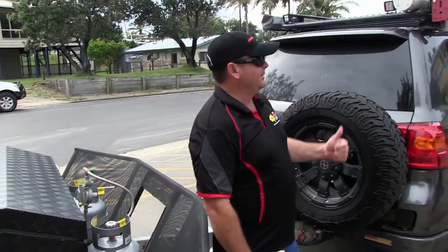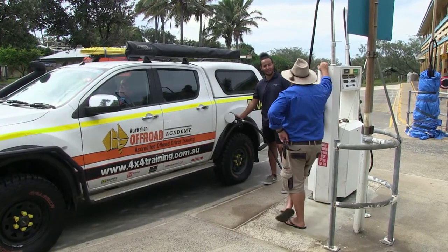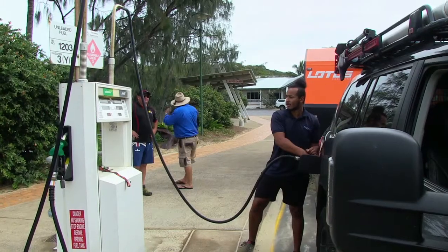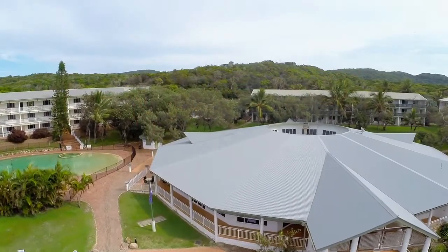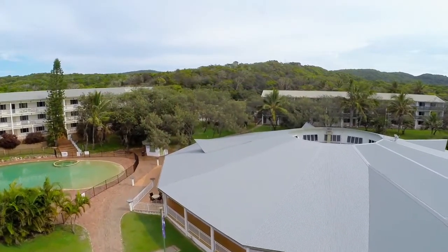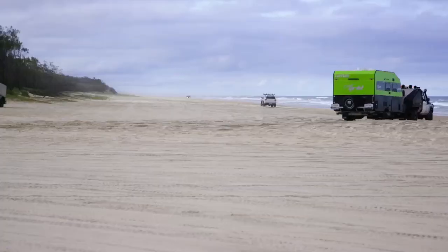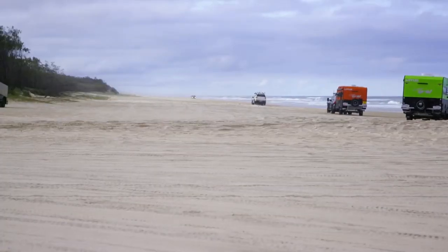We're moving on to our campsite, but first, we're taking advantage of another service, which is fueling up our vehicles. Do not forget to do that. So don't forget Yorong Beach Resort, your checkpoint for the east coast of Fraser Island. We eventually left Yorong Resort and drove the Lotus Caravans out onto the beach.